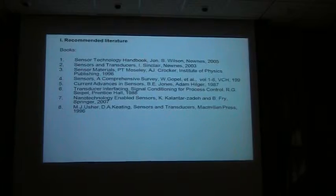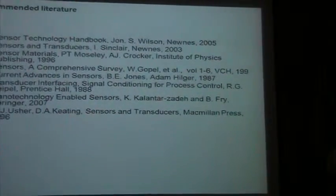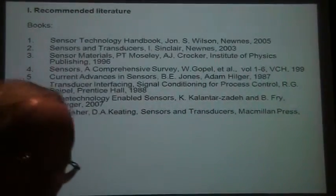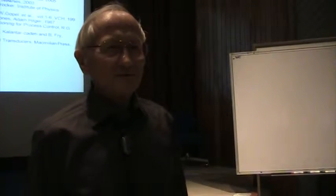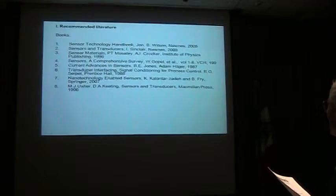There are several other books. Some of them were printed relatively long time ago. For instance, position 6, Current Advances in Sensors. I'm recommending this position. Why? Because the situation in the sensor technology field is a little bit similar to the situation with the Volkswagen Beetle car. If you look at the car, the shape is the same for so many years. Even the modern version resembles the old one. And several transducers used by industry were developed a long time ago, but they are still in use. They are simple, but very useful. So they are well described in this position number 5.